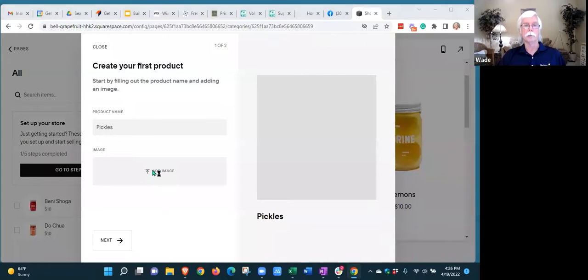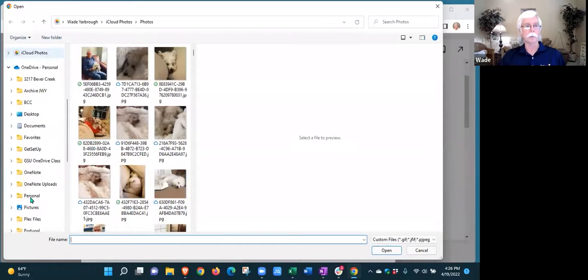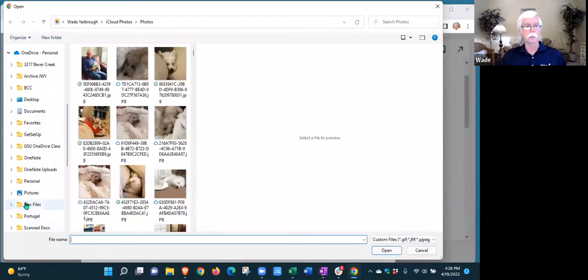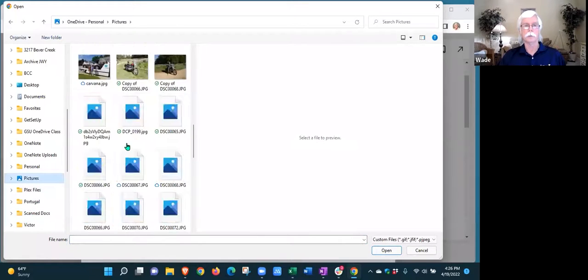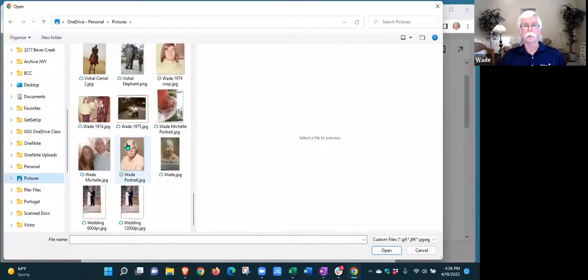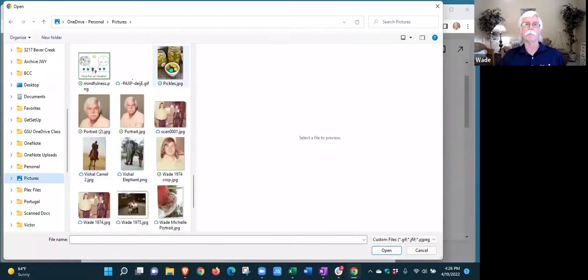So I can click here and it'll take me to File Explorer on my computer where I can go and look for pictures. I got some pictures somewhere. Let me see if I can find something that works. Oh, there you go. Here's some pickles right there.